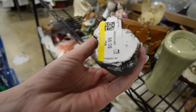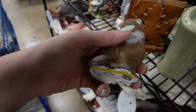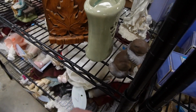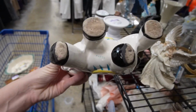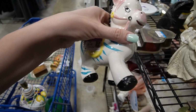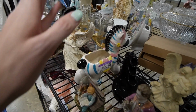Kitty, that looks interesting. Oh, it's made of chalk. It kind of had the appearance of Anderson pottery, kind of a matte glaze, but I think it's just like a plaster kitty cat that somebody painted. And even though this is cute and it is vintage, I don't see much value in that. $3.49. These little baby kid planters, they don't sell for very much as a general rule.